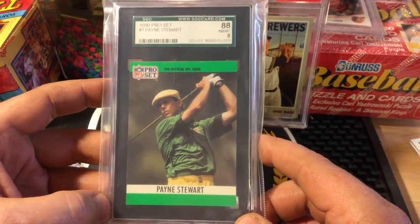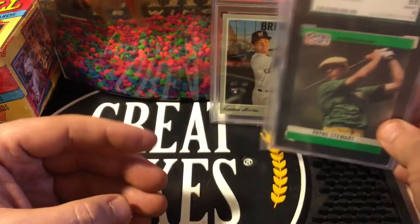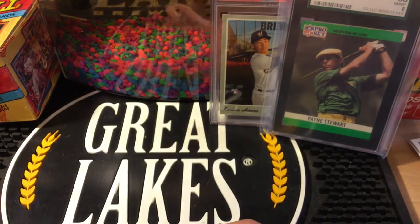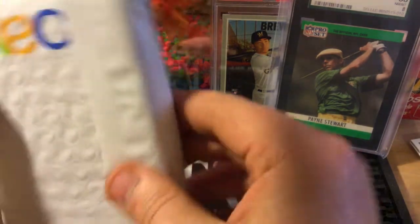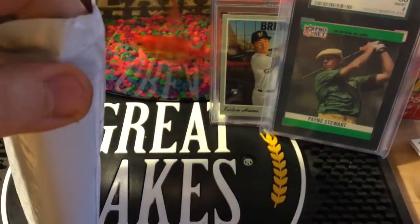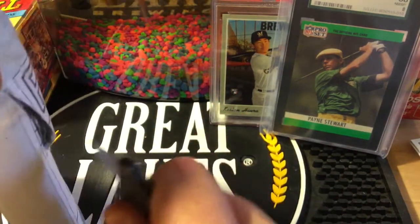I love this card, the '90 Pro Set Payne Stewart. That was a big deal. If you got the Payne Stewart, we thought it was short printed and everything else, which obviously it wasn't really short printed at all. But so it goes. All right. Let's see if I can do this without hurting myself or damaging the cards.